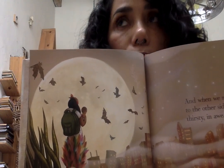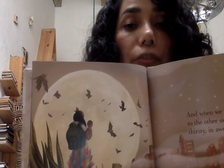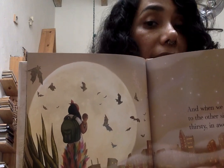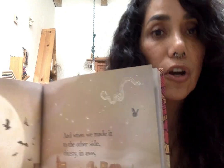migrate, and they come to places in the United States, like sometimes Texas and other areas, and there they form colonies in which they can have their babies and feed them. And once it starts to get cold, they go back south so that they can also survive the cold part of the year. Let's see about the sugar skull.